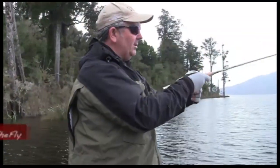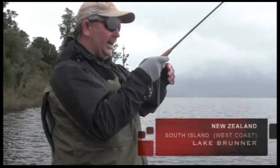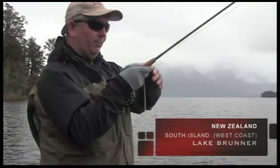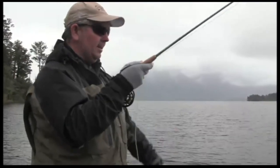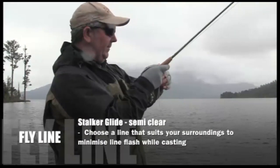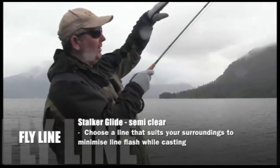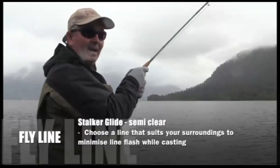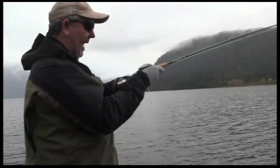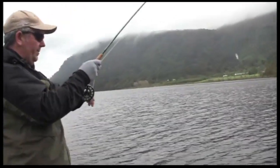Now we're using a 6-weight, which is what we always use here, 9-foot, which is ideal for casting and reasonable size fish too, so that's good. And we've also something a little different. Quite often in the bush we'll use a khaki line. This one's a glide, a semi-clear with the blue colour, which matches pretty well the overcast conditions, so it's not going to frighten the fish. And always like to get it on the reel if you can, and that just saves stepping on it at the crucial moment.